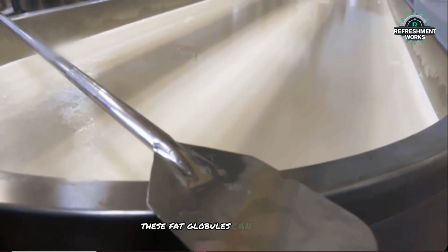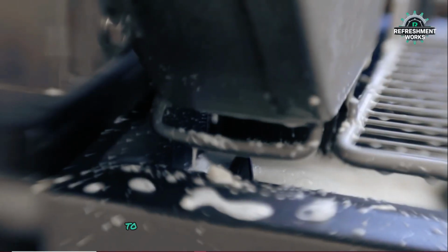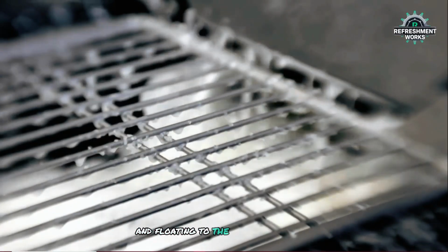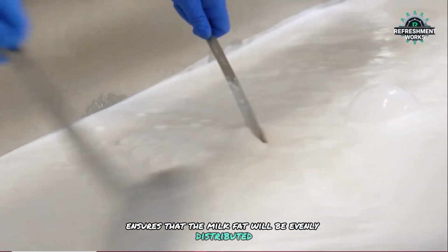These fat globules can rise to the surface, causing cream separation, so milk is homogenized to reduce the size of the remaining milk fat particles. This prevents the milk fat from separating and floating to the surface as cream. It also ensures that the milk fat will be evenly distributed through the milk.